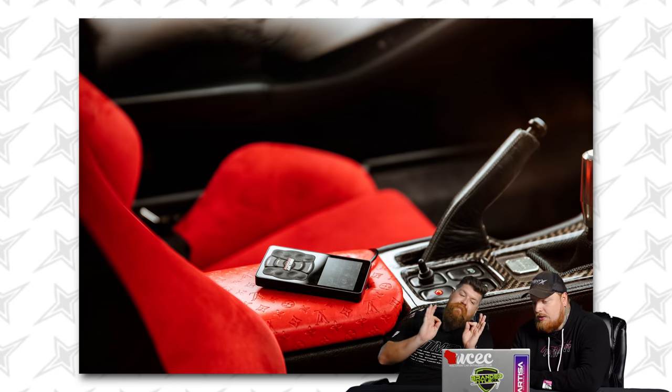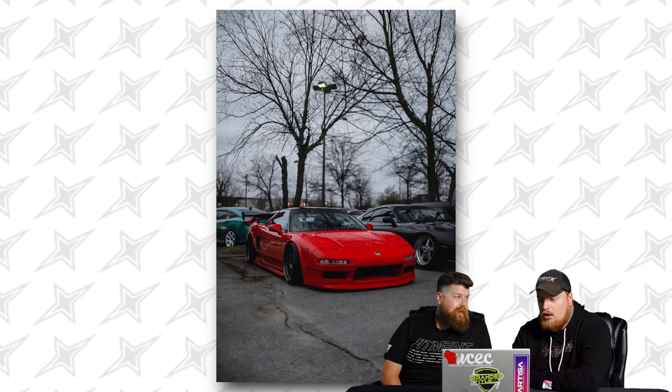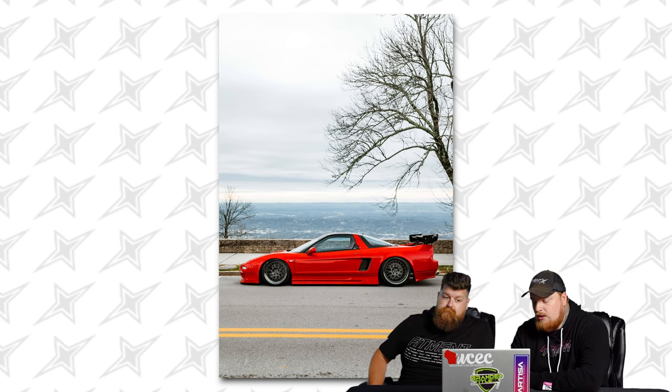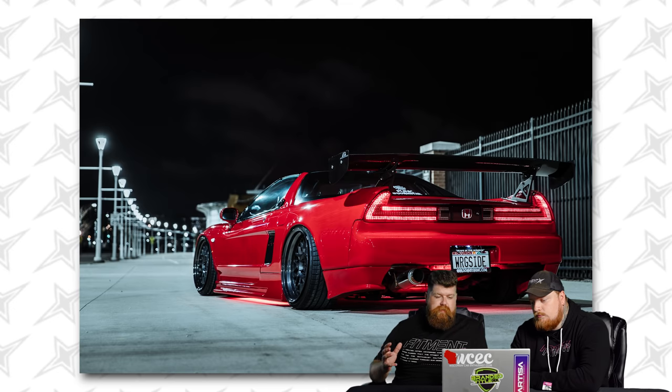Another cool thing about this car is RB drives it everywhere. All the time, all day long. In the winter, he'll strap his snowboard to the top of it. And I appreciate the hell out of that. The Rotiforms on here look amazing. I love the wing. I just love everything that he did with this car. It looks so damn good. And it's not too out of period while still being relevant in today's car culture.